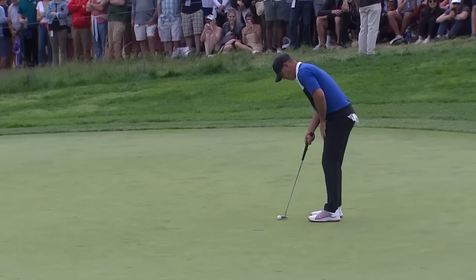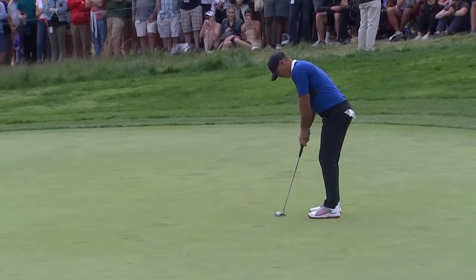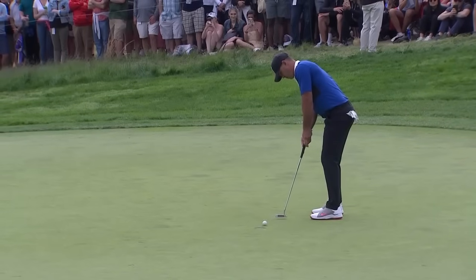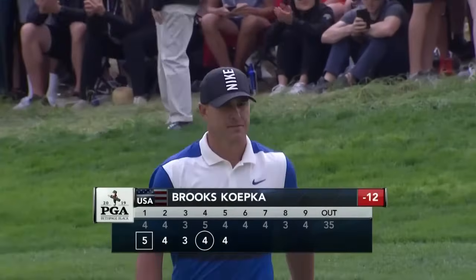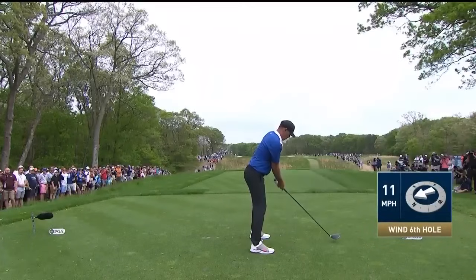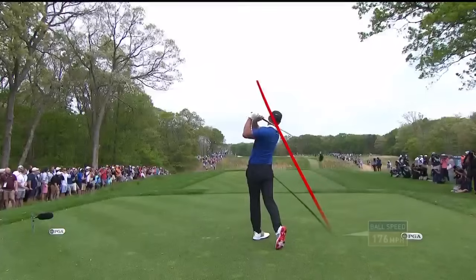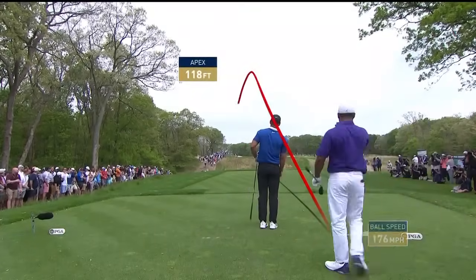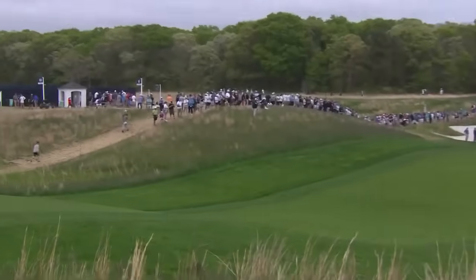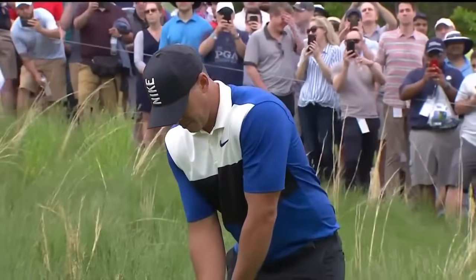Brooks for his par from 3 feet. He has not been afraid to go ahead and just take the straighter line, pour it in just like that. Wind is right to left. You can see it over there on the right-hand side. Oh, my. And that was hit hard. And now, did it avoid the thick stuff? Tough holes that you played.